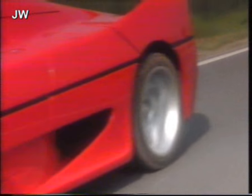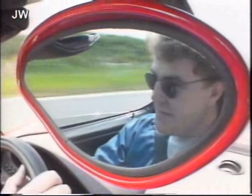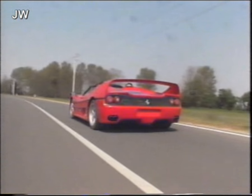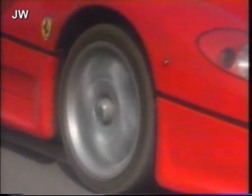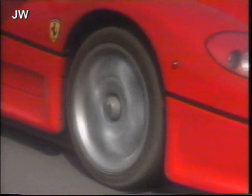A 500 horsepower Ferrari. And Clarkson is not convinced. People are going to buy this car, they're going to put it in museums, they're going to put it in garages, and they'll trail it once in a while to a car show. Come to think of it, I can't really blame them.